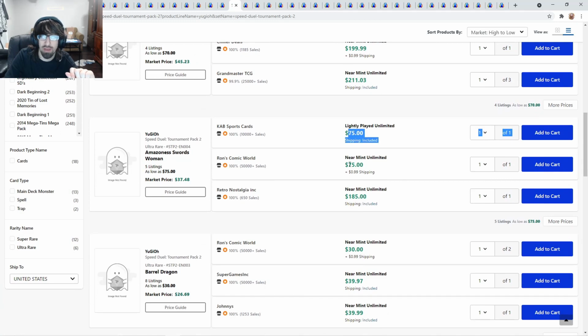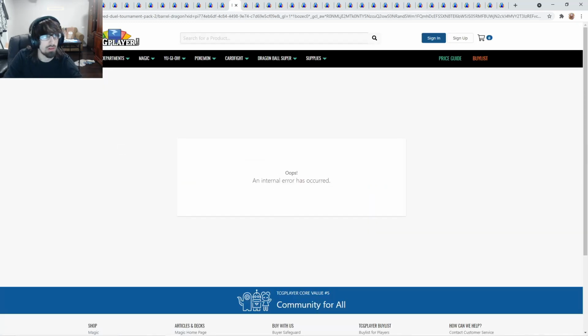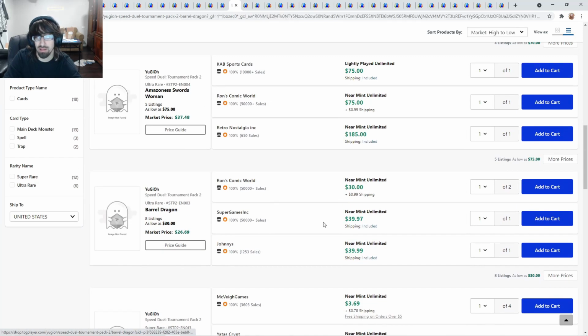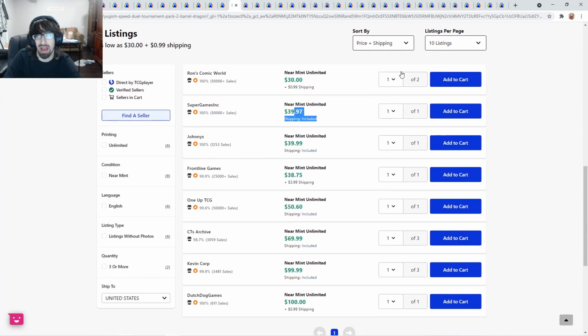Amazon Swordswoman, 75s here, going up to 185. No, thank you. Barrel Dragon here, well, $30. I would actually buy that for 30. Oh, okay. Internalized error. All right. Barrel Dragon, want to try again? Okay. $30, going up to 40 after these two copies are gone, and they do bomb out to 100.